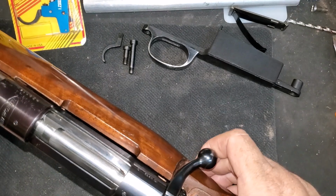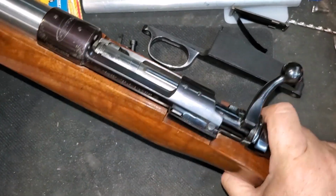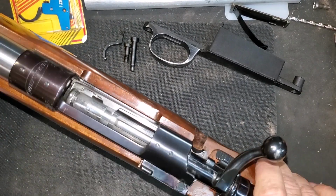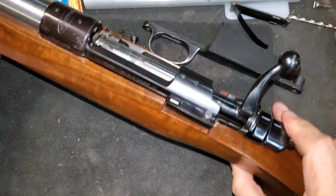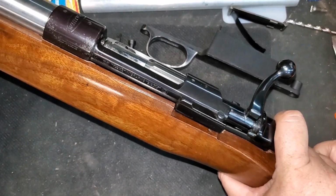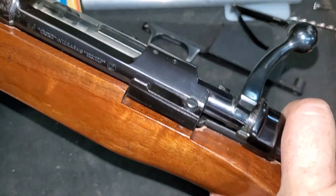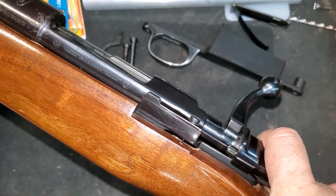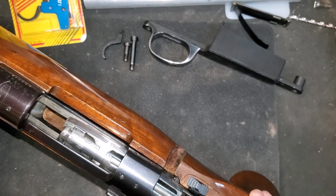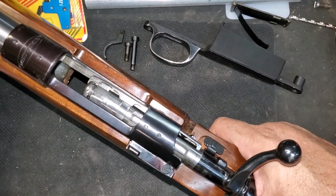Oh. So first interference is going to be the bolt handle. There, she sat down a little more. Okay. Well, it's close. It's close enough to work with. So I can already tell. You can see where the bolt release lever is not seated all the way down. All right. So that gives us an idea.